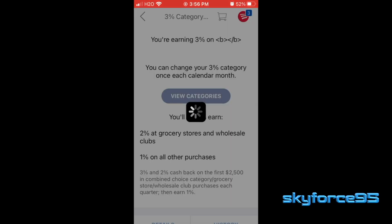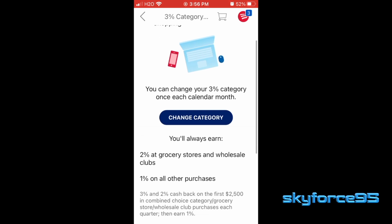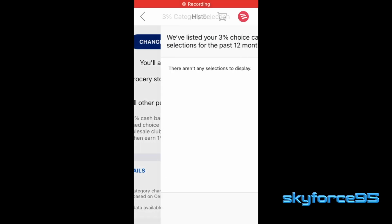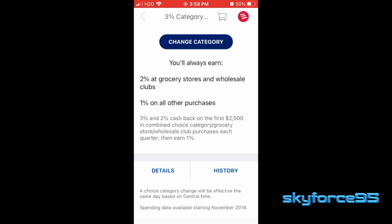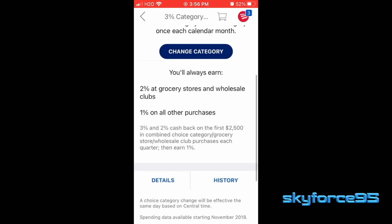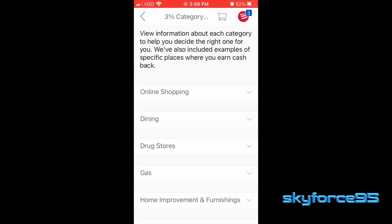But the standout feature of these customized 3% categories is that you don't have to remember to activate it every month. So if you had wanted to stay with the online category, for example, you don't have to remember to choose it again the next month. It will just automatically carry over your previous selection from the previous month. And then if you do decide midway through the month that you want to change it to a different category, you can choose to do so. You just have one opportunity per month to make the change.